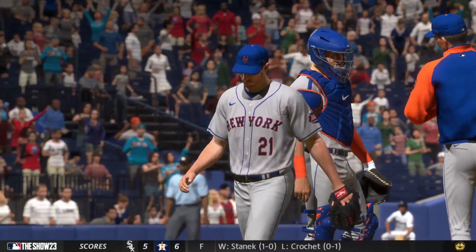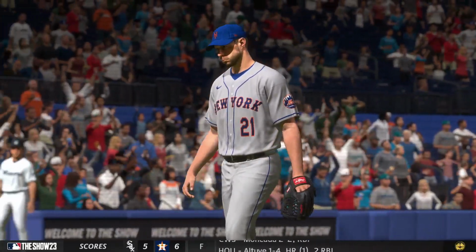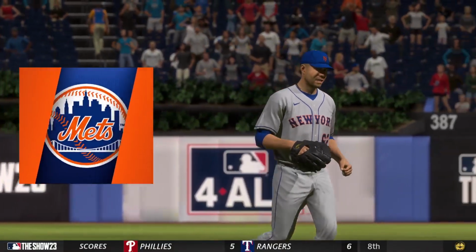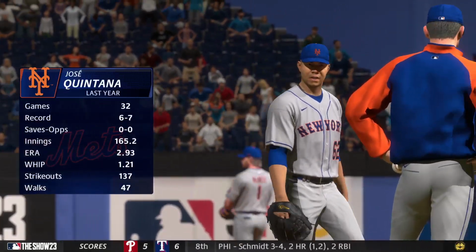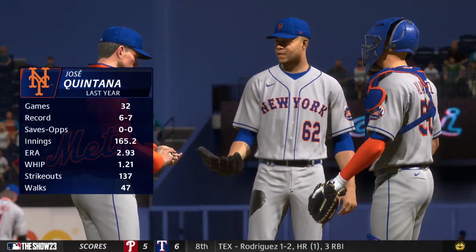Back with a new arm after a quick break. They hand the ball over to a new arm, Jose Quintana. And he comes on here for the first time this season, and I'm sure there's some nerves involved in that, so we'll see how he settles in.